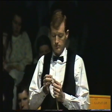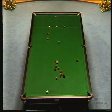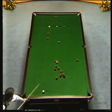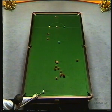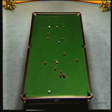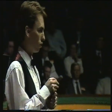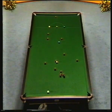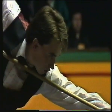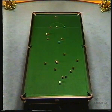Developed now into one of those upside down frames where the safety zone is the top cushion. Three reds in the lower half of the table, so can't go down there any longer. In virtually on the cushion, which means he doesn't have complete access to the cue ball. It's about as much as he could have done with it, I think.